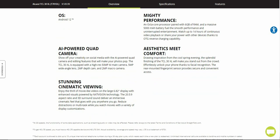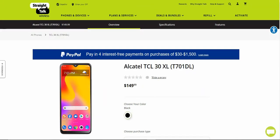Aesthetics meet comfort. Drawing inspiration from the cool spring evening, the splendid finish of the TCL 30XL will make you stand out from the crowd. Effortlessly unlock your phone thanks to facial recognition. The rear-mounted fingerprint sensor provides secure and convenient access. So you do get facial recognition and fingerprint as your security options. So yeah, there you guys have it.